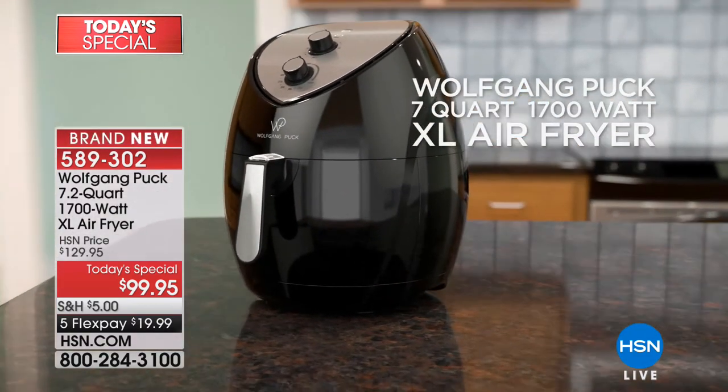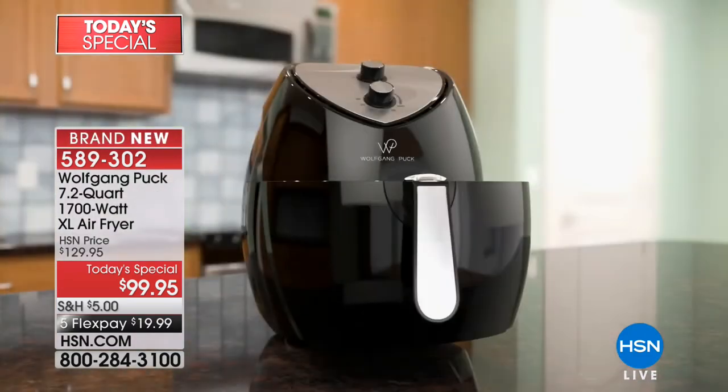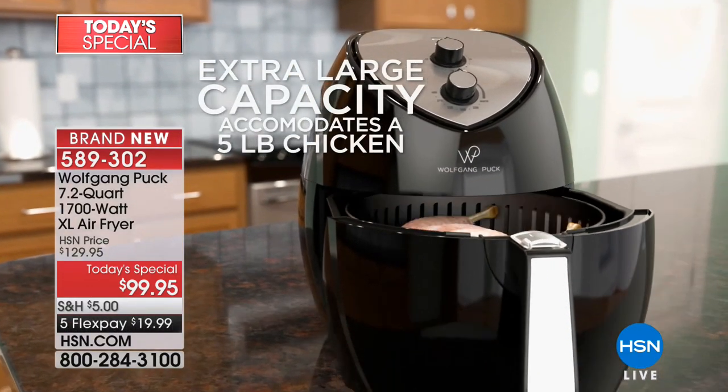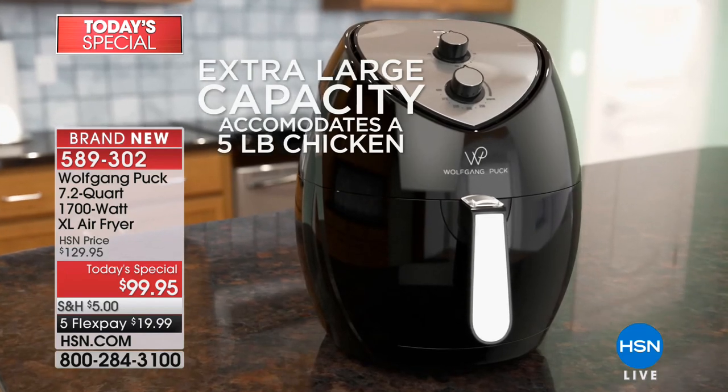So when I say best idea ever, it's an air fryer that has totally changed my opinion on air fryers. Partly because it is so big. It's over 7 quarts.